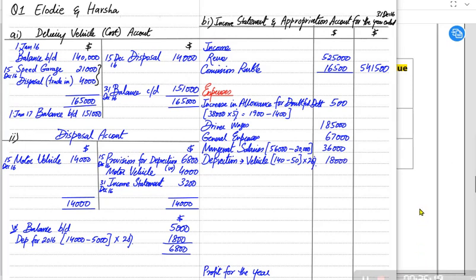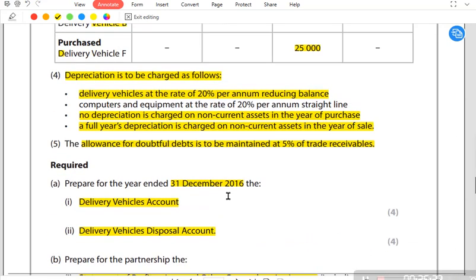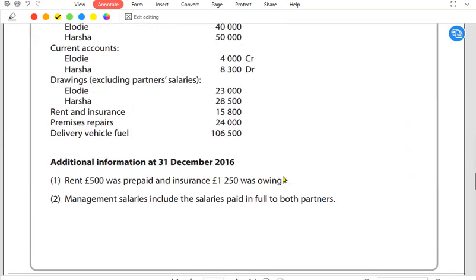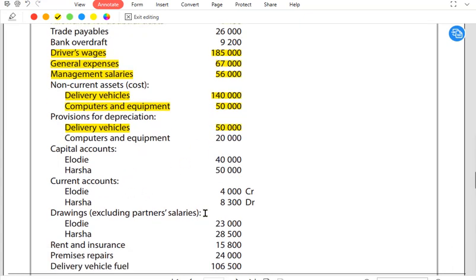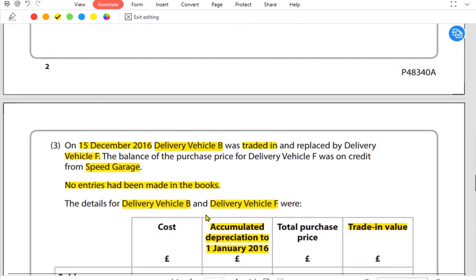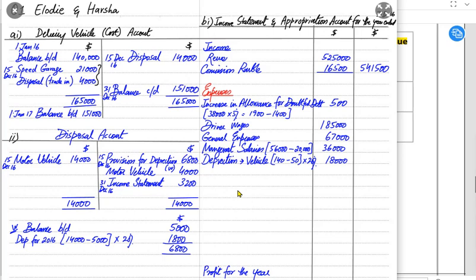Going to the next non-current asset, the next asset that needs to be depreciated is the computer and equipment, and it is 20% straight line. We haven't bought any computer and equipment. The computer and equipment at the start of the year was 50,000, and we just need to apply 20% on that. 50,000 times 20%. This is computer and equipment. This would be 10,000.